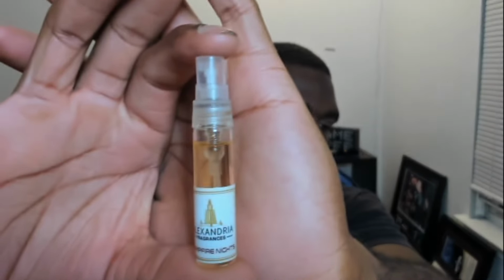All right, y'all. Number 9, we have Campfire Nights, y'all. Y'all can pretty much guess what this is. I haven't put much of it on, but I have worn it a little bit. This is Campfire Nights, their Maison Margiela By the Fireplace inspiration. This smells so good. Dare I say it's 1-to-1. I think this is one of those that's 1-to-1 when it comes to Alexandria. I cannot tell a difference.